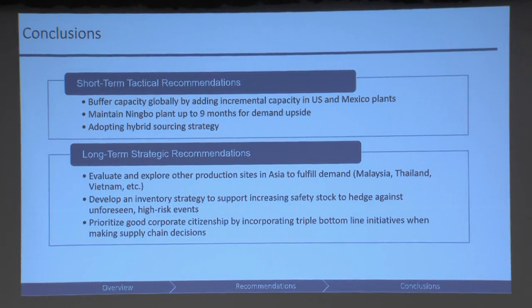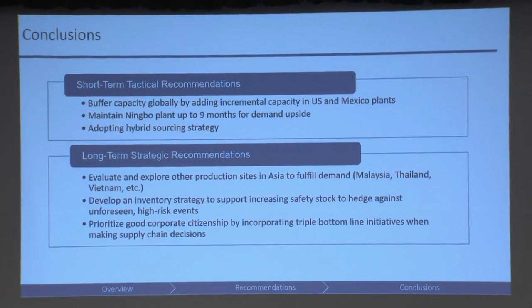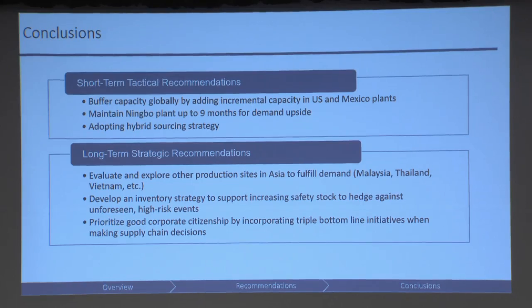In addition to our short-term tactical recommendations, we're also proposing long-term strategic recommendations. And the first is to evaluate and explore other production sites in the ASEAN countries. So these include Vietnam, Thailand, Malaysia. And this will not only give us an alternative to China by being able to fill Asian demand locally there, but we will also be able to leverage initiatives that are currently happening in those countries around increasing manufacturing, as well as Industry 4.0 initiatives that will position Gidget in a way that we'll be able to scale and increase productivity in the future at a much quicker pace.